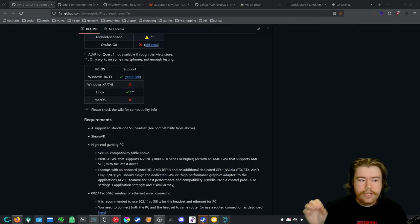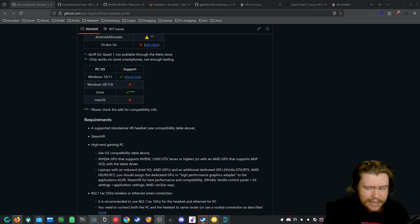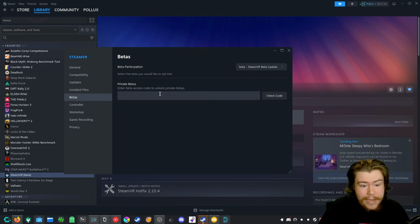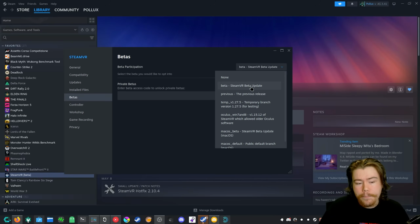So if you want to see your desktop, there is a separate application that I'm going to talk about very soon that allows you to see all your other monitors and such and more. But yeah, SteamVR is a rather buggy experience on the stable version. If you want the best experience when it comes to newer features and fixes for SteamVR, you should be switching to the beta version of SteamVR when you're using something like ALVR, which is pretty easy. You just go to SteamVR in your Steam library, go to properties, and then we want to go to betas and select the beta SteamVR beta update.